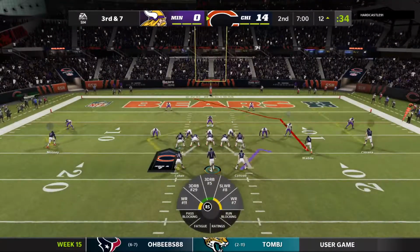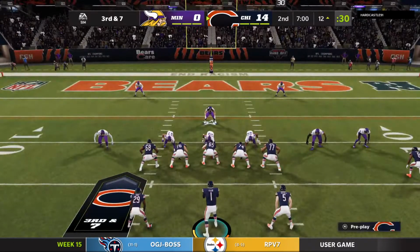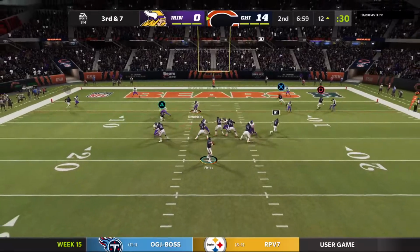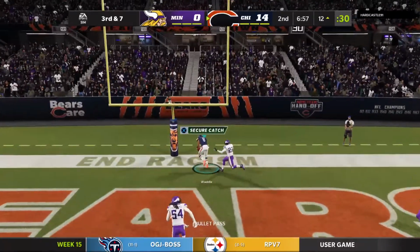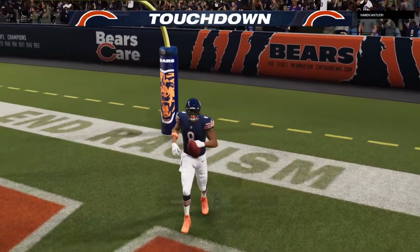Here's play number 7 on the drive. This is 3rd and 7. Now Fields. And that is caught. And the record is his. It's a touchdown.